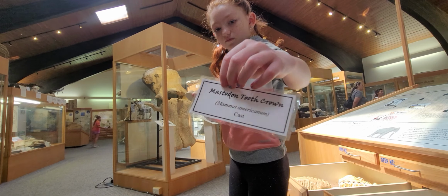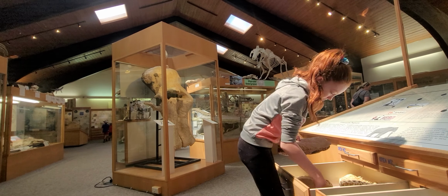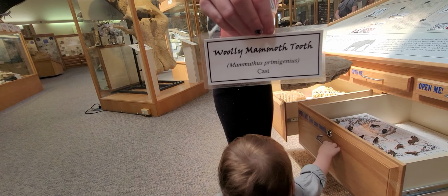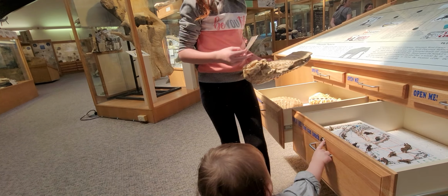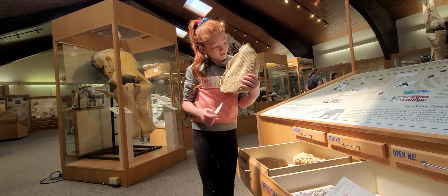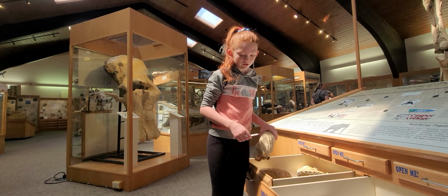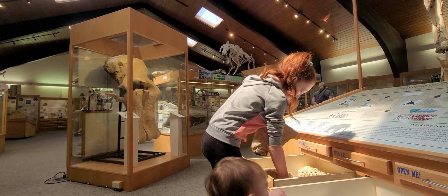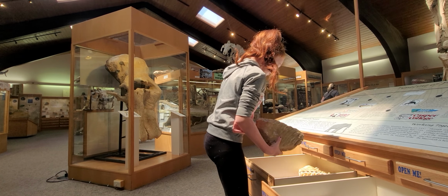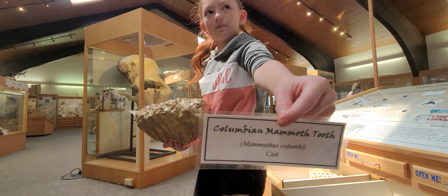Mastodon tooth crown. Charlie's having fun. Woolly mammoth tooth. Colombian mammoth tooth.